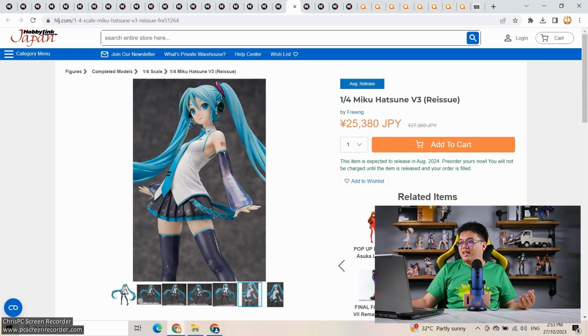Next figure, we have a re-release of this 1/4 scale Hatsune Miku V3 version 3 by FREEing. Only 25,400 yen, coming out in August next year, a year away. So if you want a giant Miku figure and you do not want to pay too much for one, this is it. Is there a POP UP PARADE XL of Hatsune Miku? I think there is one, right? There is no way Good Smile won't make one.